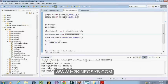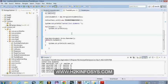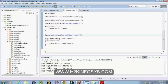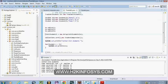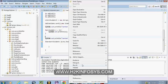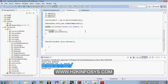One second, folks. Let me just. See, the section is A, B, C, right? Give me a second. Okay. Sorted this element, sorted tree set.